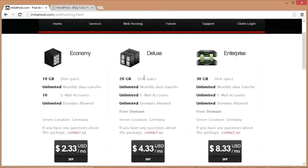Also, if you order yearly, deluxe and enterprise come with a free domain name, which is really cool as well. Economy is about $2.50 per month. The deluxe is around $5 here, and the enterprise is getting close to $10. We're going to choose the deluxe. That's what I use, and it comes with unlimited bandwidth, unlimited email accounts, and unlimited domains, which is really good, and 20 gigabytes of disk space.